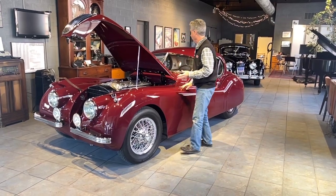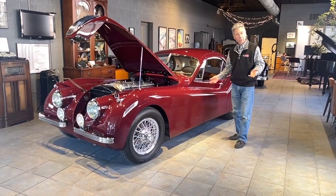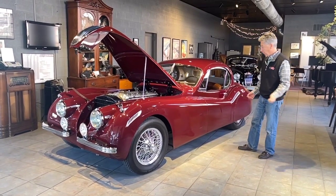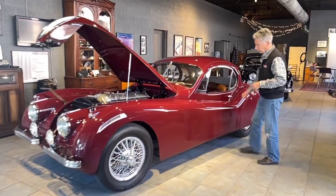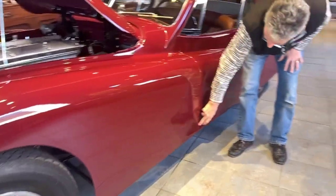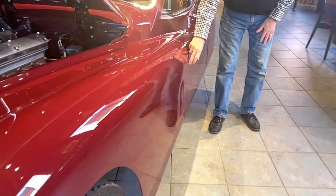The car presents beautifully. It's an older restoration, but it's been lovingly cared for. Garage kept most of its life. Come on over here, let's take a look at some things. You can see the quality of the restoration. These lines probably are much better than they ever were from the factory.